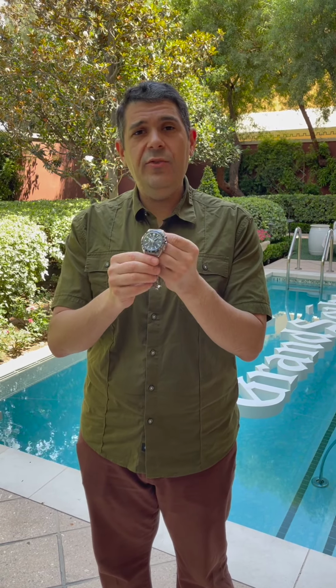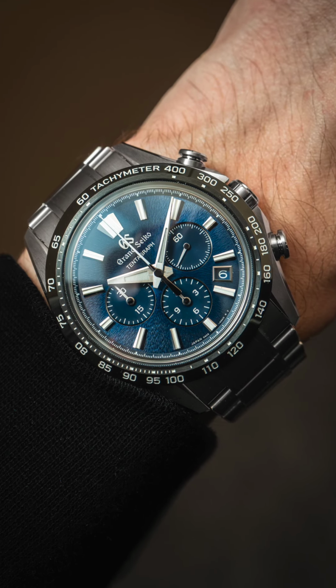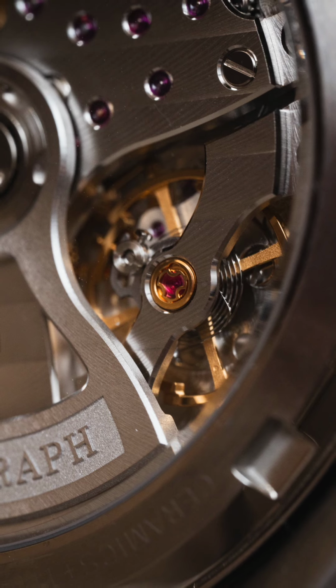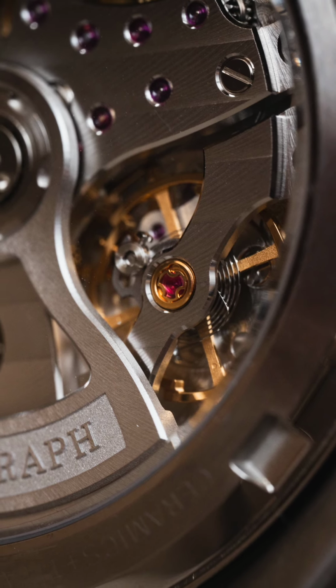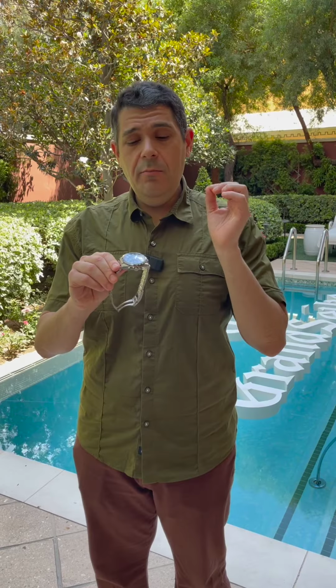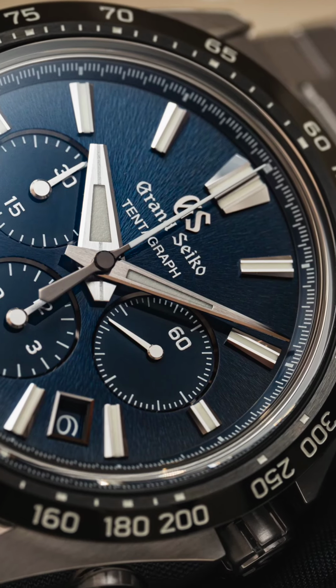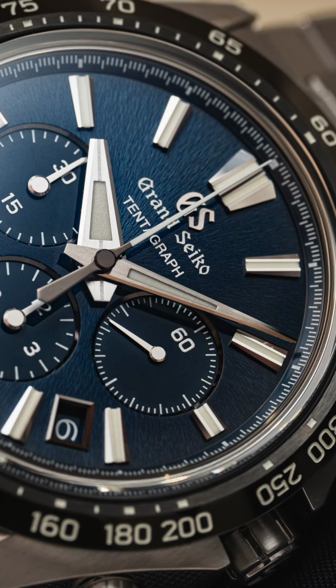This is a very special movement which does a lot of things for the first time. It is the first mechanical chronograph from Grand Seiko. It operates at 5 Hertz. It's the only one that has a full 3 days of power reserve. It's a modular movement, but very thin, and it gets rid of all the problems that you would normally associate with modularity, which is loss in amplitude.